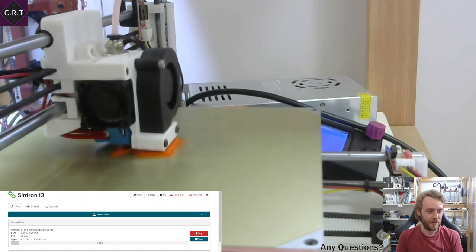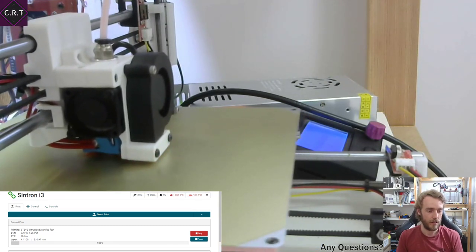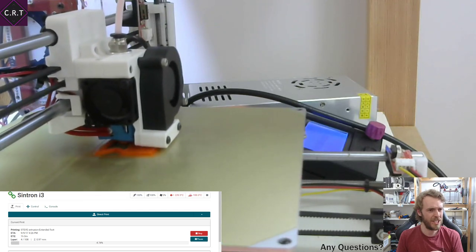Yeah. 200 US for the DoIt Wi-Fi and DoIt touch 4.3. 200? That seems really cheap.